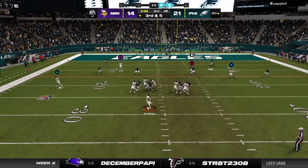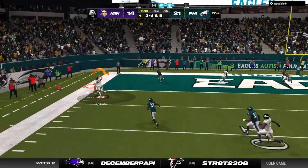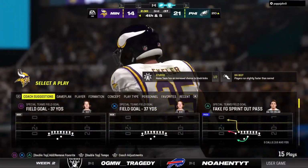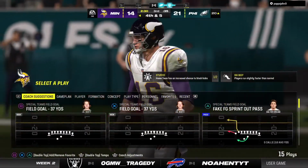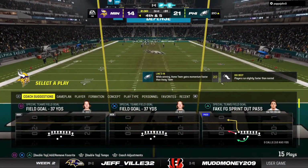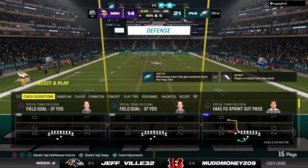Looking to throw. Bradshaw. He had a man open, but missed him, and it's incomplete. His back has been a dependable safety valve all game, so he went back to him when his first read was covered. Just unable to connect, so the play results in no gain.